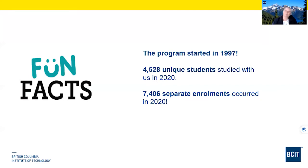We have probably over 100 students working their way through the BSN Specialty Nursing Program at this time. But of course, we have many students who are working their way through the advanced certificates. And so that's why we can say that there were 4,528 unique students studying with us in 2020. And that number of enrollments that you see on the screen there. BCIT Specialty Nursing is actually funded for 1,000 full-time equivalent students. Next slide.